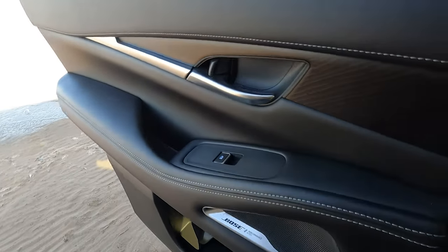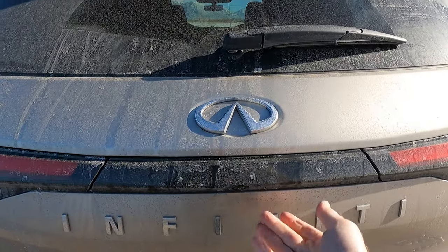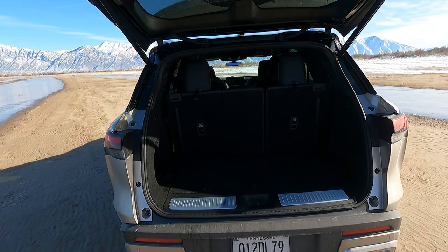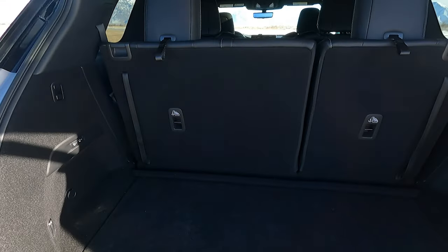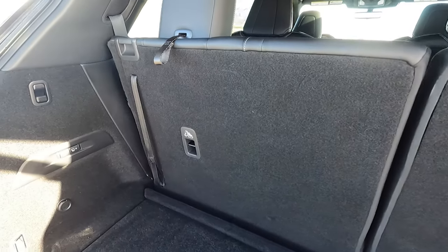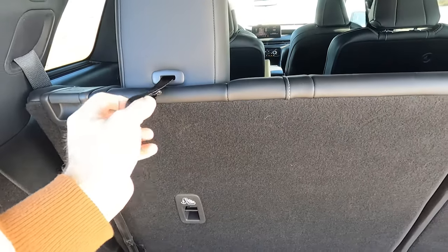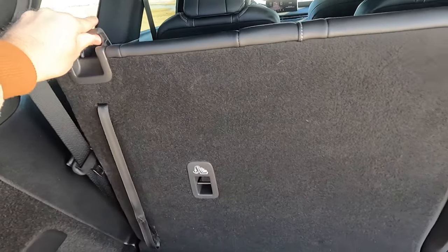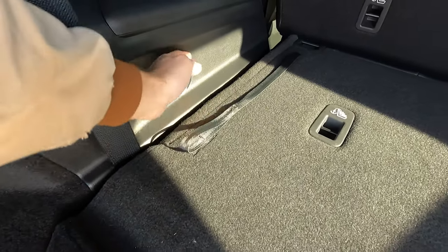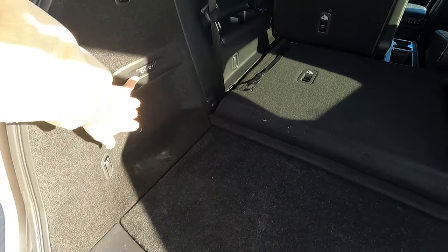Let's take a look in the cargo area. That's not working. There we go. So there's a button right there. With it being so dirty, it was hard to see. But anyway, I was hoping it had the automatic thing with the waving your foot under it. These seats do fold, so you can fold all of them down. You can pull the headrest to fold it as well to get a flat load floor. And there are anchors, which you probably saw when I was in the third row, anchors there. 12-volt outlet, and they are power folding as well.